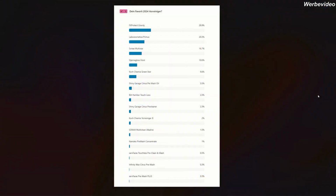So, let's get started with your favorites and the evaluation begins. Your favorite of 2024 in the pre-cleaner category is FX Protect Gravity in first place with 29%, followed by Primus from Labocosmetica. Then Sonax Multistar Stjarnagloss, the first ready-to-use product. And here we have another concentrate with the Greenstar. So you see, there is no absolute winner. Of course, Gravity has the most votes, but you can also see that other products are very, very popular. Sonax, Labocosmetica. And here, Shiny Garage Citrus Pyros Oil has 3.5% and is spread very marginally down here in the lower places. But up front, we have a large favorites field. But Gravity leads the statistics here.